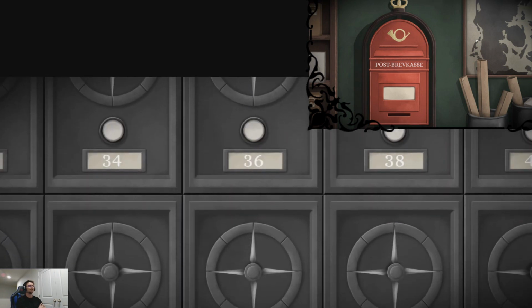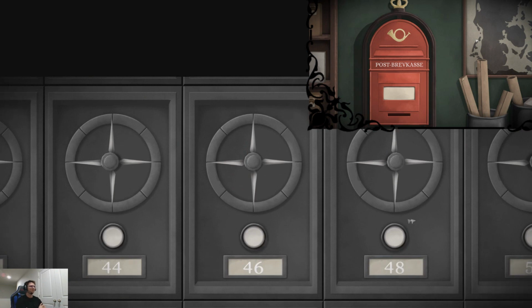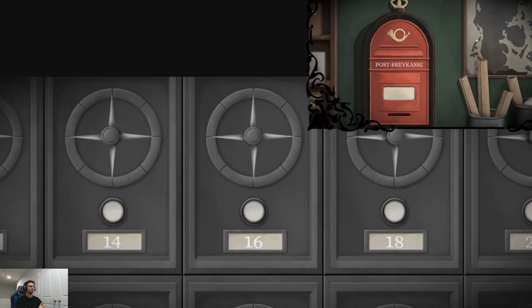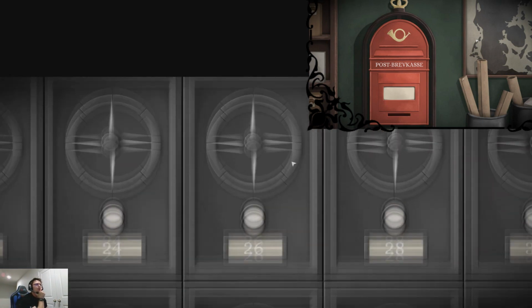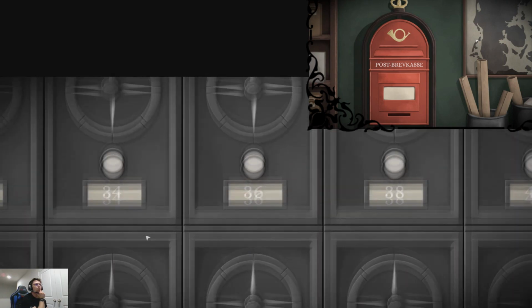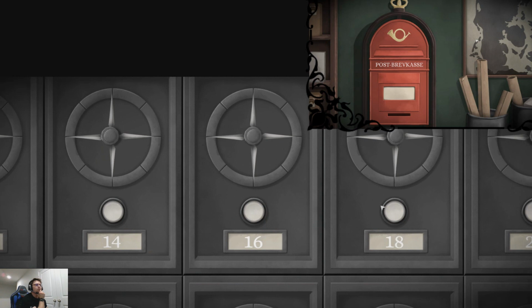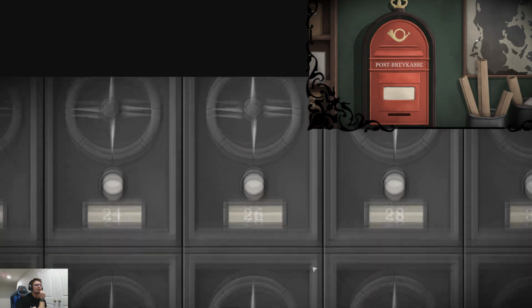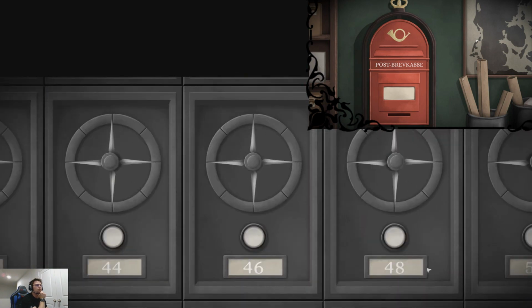So I made that way more complicated than it needs to be, but we're here. So what do you see? I can also interact with those points, by the way. So it does work kind of like a clock. Every point on every mailbox I can interact with. All right. So it's basically a 3 by 3 grid with buttons and numbers. It is a 4 by 3 grid, 4 rows, 3 columns. Okay. Oh, that's right, because it's 44, then 34, then 24, then 14, 16, 18, and through 44, 46, 48.